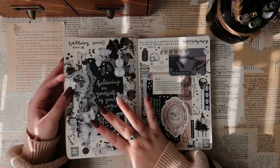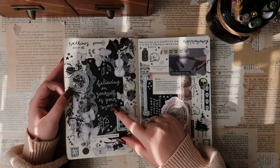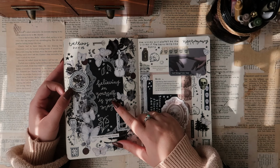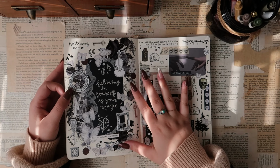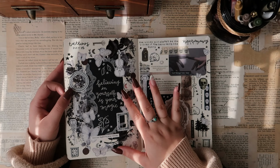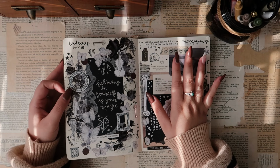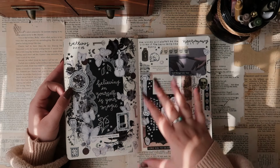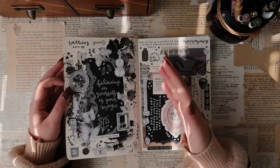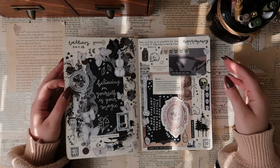So there's a whole bunch of different things going on here. And I also included a quote that I eventually do want to get tattooed on me. This is a quote from one of my favorite animes of all time, Little Witch Academia. So I interpreted this spread as a what tattoos would I get kind of thing. So I kept it very black and white because I don't personally want any color tattoos. So this is how I interpreted the prompt.